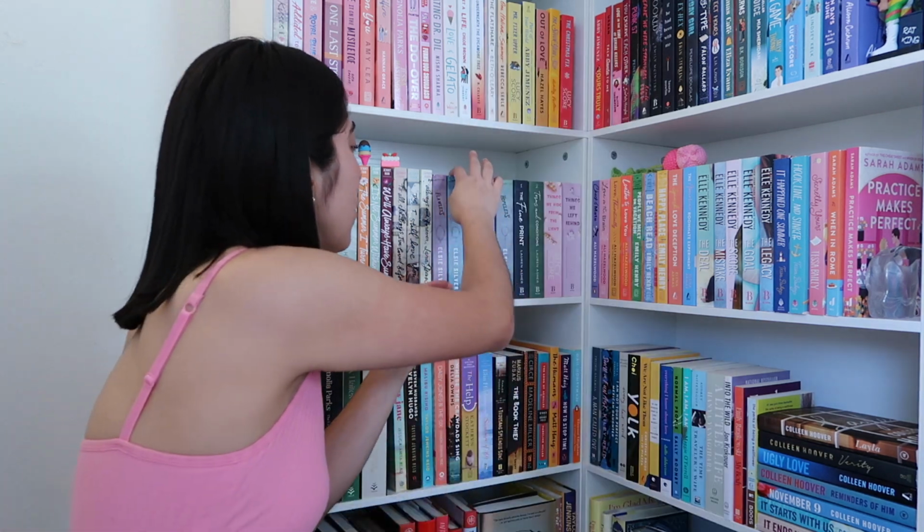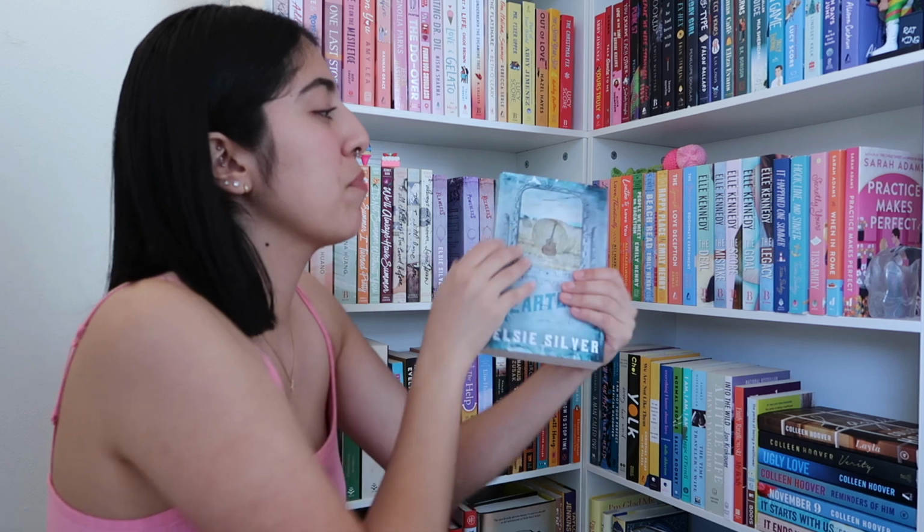It's going to be hard trying to pick out just 5 because I have so many books. I can easily pick out 10 that I want to read right now, or at least before the summer ends, but I'm going to do 5 for now. It's gonna be a little hard, but let's do it. Let's get started. So I think the first book that I'm going to pick out is Heartless by Elsie Silver.